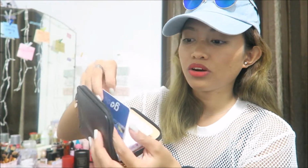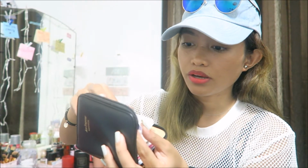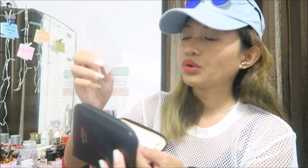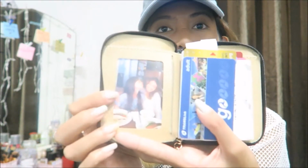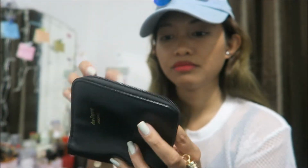I can put all my cards, my Go Card, my driver's license, my credit card, calling card, and I have my Movie World pass, my Medicard, and my banking, and then I have the picture of me and Jen. This is my favorite picture of me and Jen. I put it there because I love her.